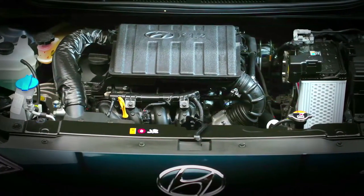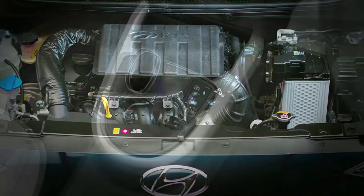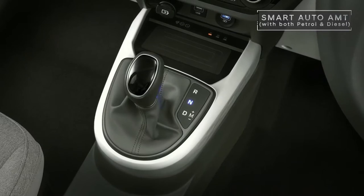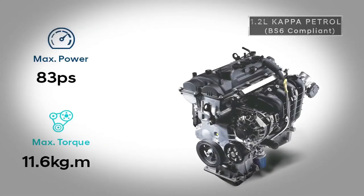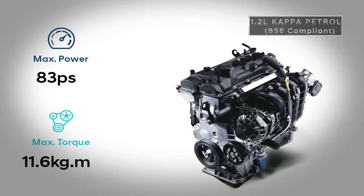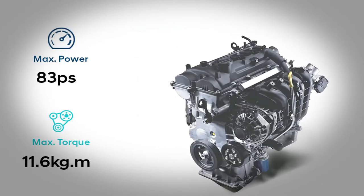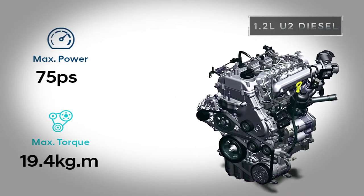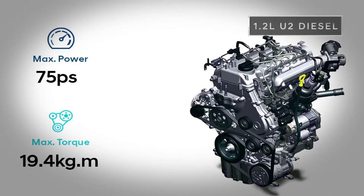The GRANDi10 NIOS offers option of petrol and diesel powertrain with both manual and smart auto transmission. The proven 1.2-liter Kappa petrol engine is BS6 compliant and delivers 83 PS of power, while the 1.2-liter U2 CRDI diesel engine generates 75 PS of power.